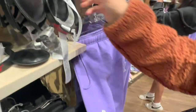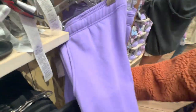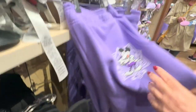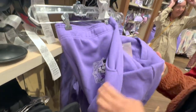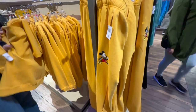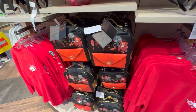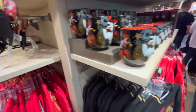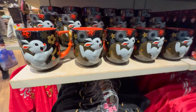Mom and I both said at the same time, these sweatpants are nice. They're for the 100th anniversary here. How much are these sweatpants, Mom? $50 for sweatpants. I like this sweat set, this yellow. Nice. I love their Lunar New Year lounge collection. Wow, this is such a classy design. It's so pretty.